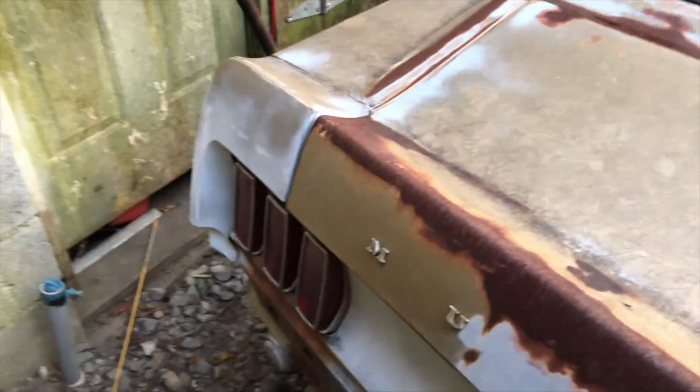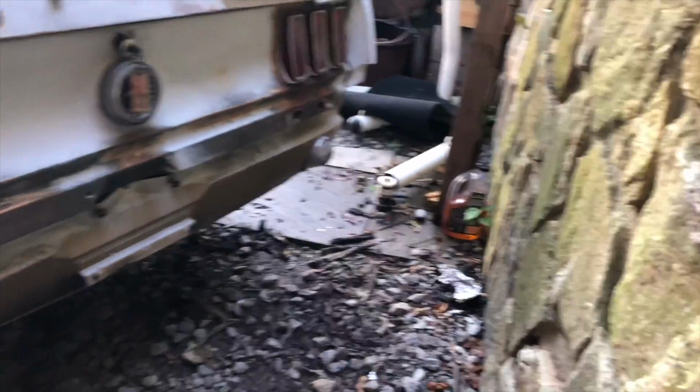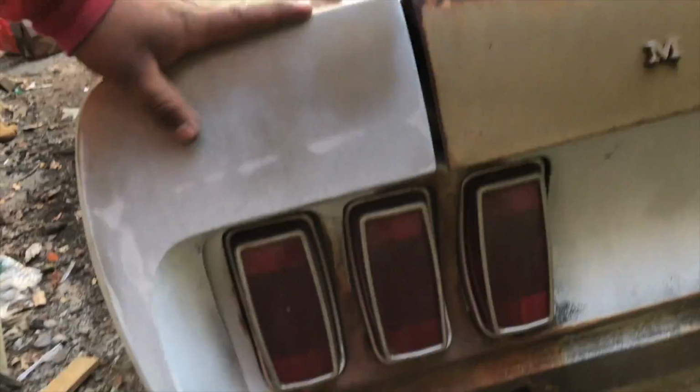Let's take a look at the rear. Can't get a good angle of it. I can't tell if you can see that, but it's the classic three lights. Rear tail lights. They're protruding outward individually.